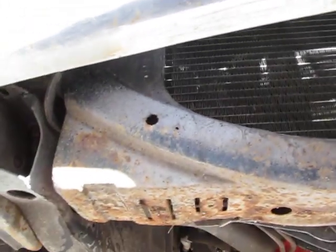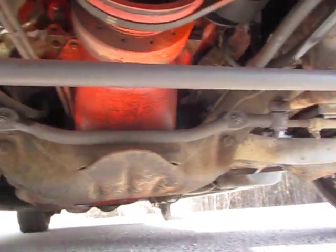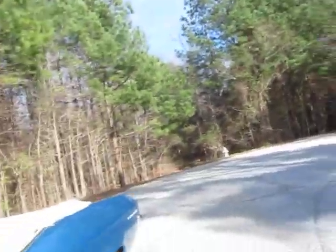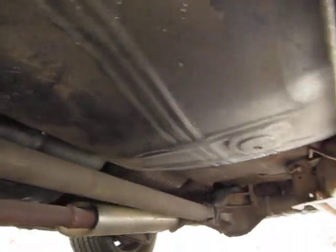It hasn't been undercoated. There's not a bunch of things being hidden under here. And it really floats down the road. Obviously underneath, everything's looking pretty original, so new rubbers and washers and things like that might be in order at some point. But quite frankly, like I said, I've been driving the car a lot.